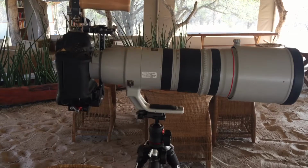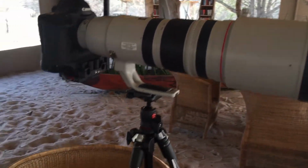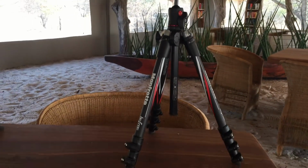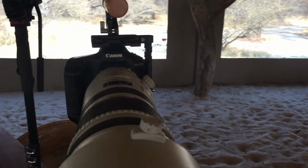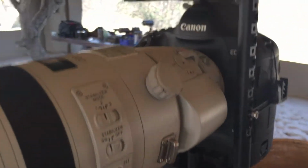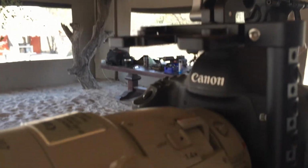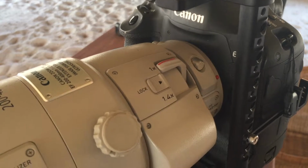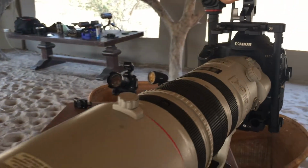I have a Canon camera, and then I have a Canon 200 to 400 millimeter lens with a built-in converter, which is a beast, and the built-in converter is good for 1.4 extra, so you go all the way up to 580, so you can get really close with that guy. And that's the one I used together with the B2 and blast away on those poor giraffes.